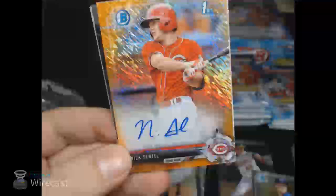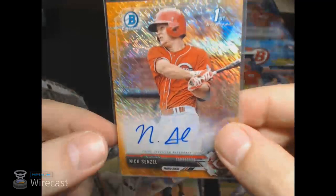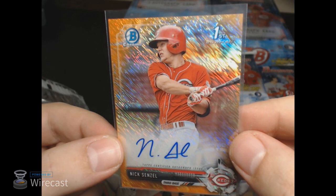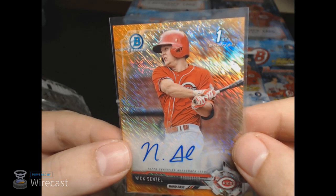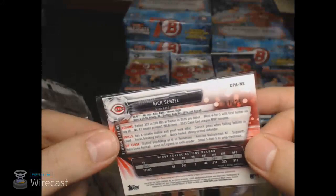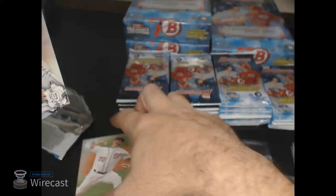Bam! Big one. No Senzel auto till now. Orange Shimmer. Nice way to make your entrance. 17 of 25. That's a beaut. We've been pulling some monsters now. Orange Shimmer Senzel, Red Shimmer Stevenson, Gold Shimmer Chance Adams. I can't even remember case one. But man, that is a sweet hit right there. Congratulations. Holy moly. Told you that we were overdue.